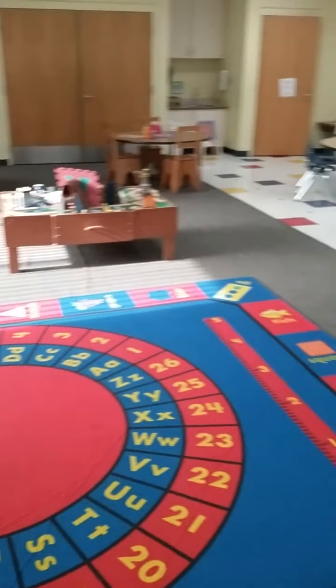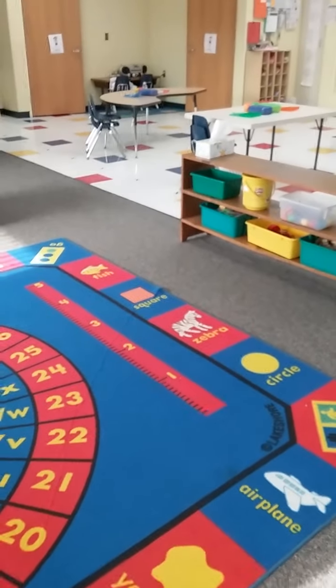I don't think we have any more. I think we found all of them hidden around our classroom.